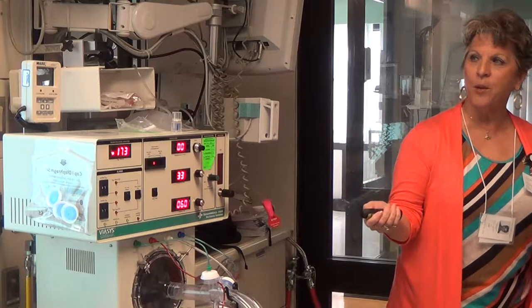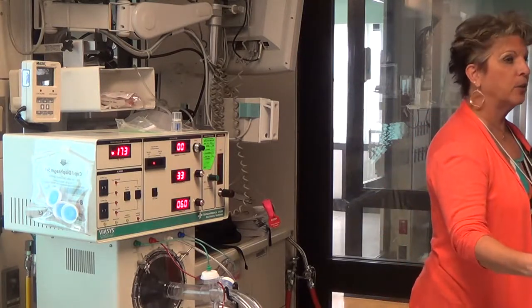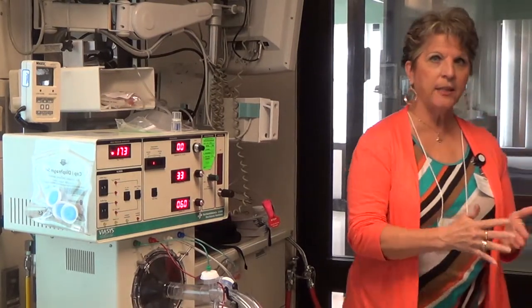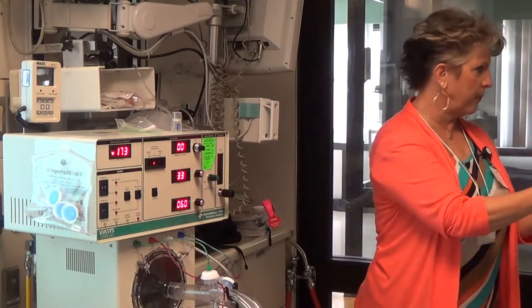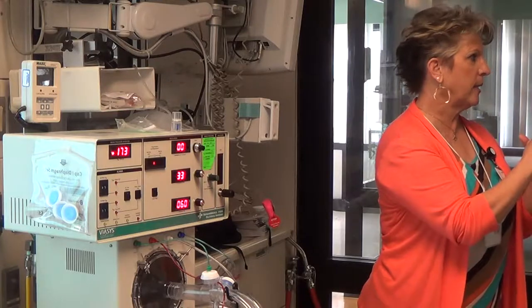But I do want to talk about the pendelluft effect, and we'll talk about that when I recruit this lung. You'll see that pendelluft effect. Again, what's going to happen? Gas will take the path of least resistance. It's going to find those healthy alveoli. They're going to dump into the less healthy alveoli, less compliant, and cause this homogenous gas distribution.